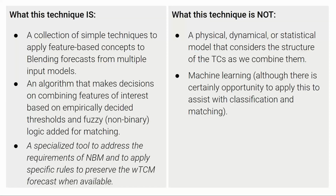So where does that leave us? We're a specialized tool that addresses the requirements of the NDM and allows us to apply a specific set of rules to preserve the WTCM forecast when it's available.